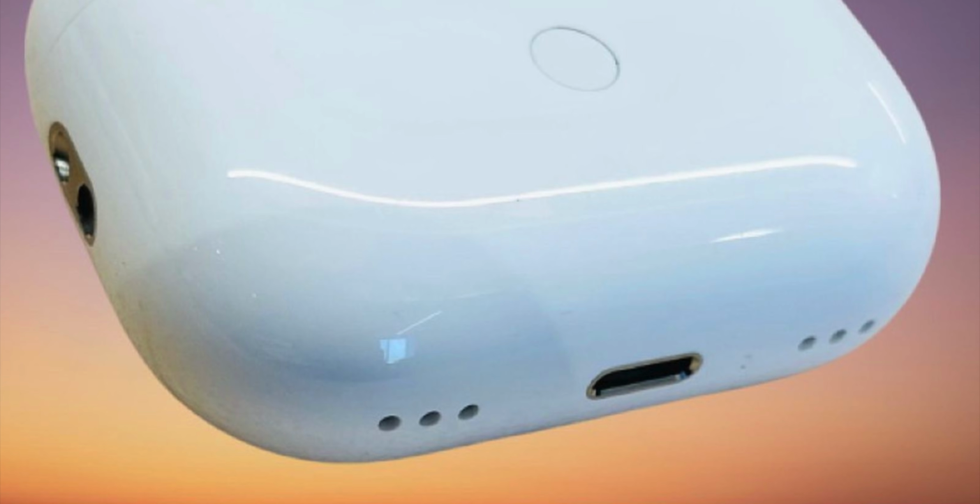Now, the big upgrade for the case is that there is going to be a speaker built in now, which makes sense for a Pro feature, I guess, because if you're paying $250 for your AirPods Pro, you should probably have a reliable way to find them. It will make finding your AirPods a heck of a lot easier, because right now it just plays out of the buds, and it basically sounds like this when you're trying to find your AirPods. You hear that? No, you don't hear anything. That's the sound of nothing, because the feature doesn't work.